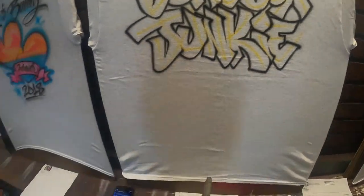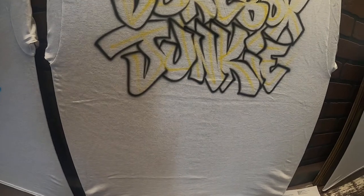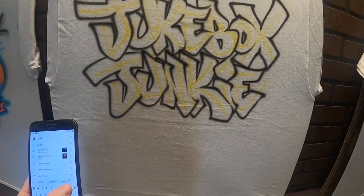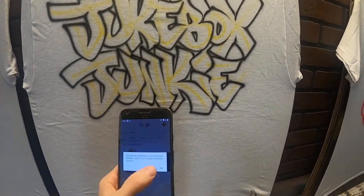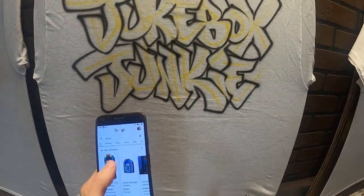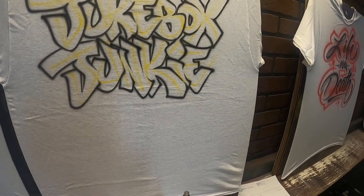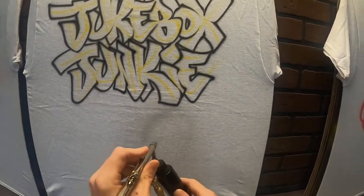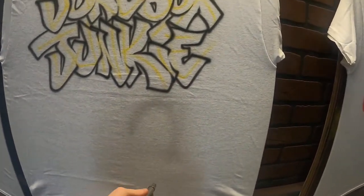A jukebox. What does a jukebox look like? I gotta Google it. I got some in my head, but I don't think it's good enough to work from. Jukebox. Yeah, that's kind of what I'm thinking. Okay, I can do that. I'm not going to get super crazy detailed with it, but I got to build this thing.